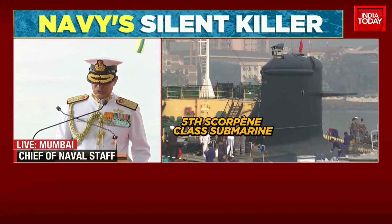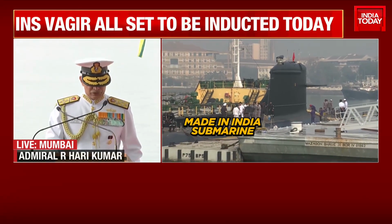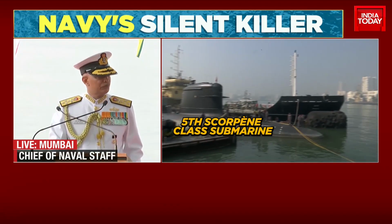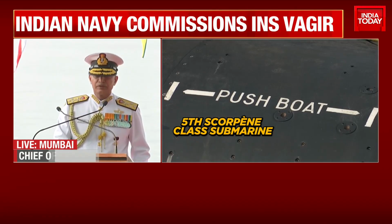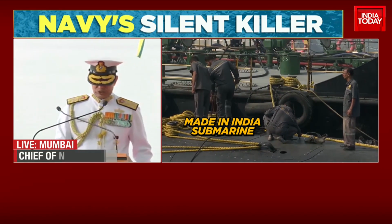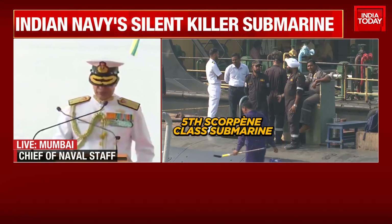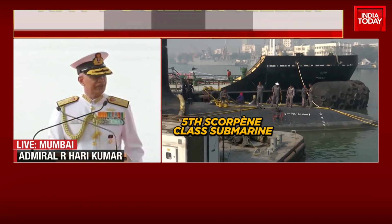These aspects also serve to reinforce the Indian Navy's unequivocal commitment and steadfast resolve to be a fully Atmanirbhar force by 2047. This is a commitment we have made to our political leadership. So working shoulder to shoulder with us in this endeavour has been the Mazagon Shipbuilders Limited, a close and valued partner for the Indian Navy.